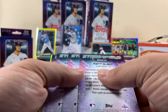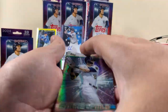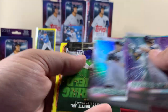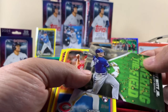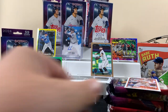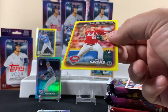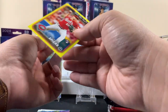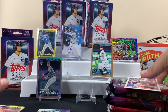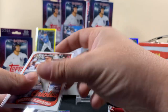Alright. Evan Carter. Olsen. One of them covering the field, Bobby. And got another rookie here. But this is kind of weird, because it's the only damaged card in the whole pack. Nothing else looks beat up or damaged. I really like that Bobby Jr. But that's weird, I don't get why that one card was beat up.